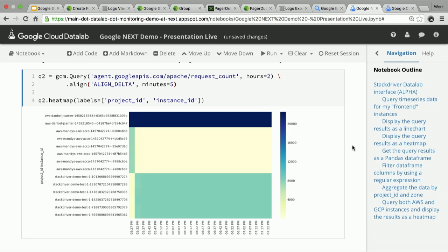OK, so to recap, what we've shown you here is a way to directly tap into the underlying data in Stackdriver with an ad hoc interface in the situation where the super awesome Stackdriver interface is not adequate. With that, let me hand the control back to Dan. Thank you very much, Voss.